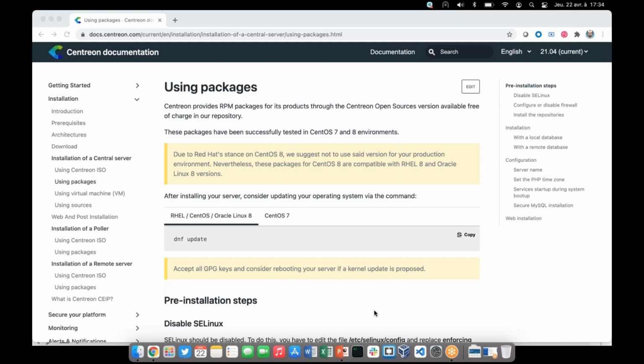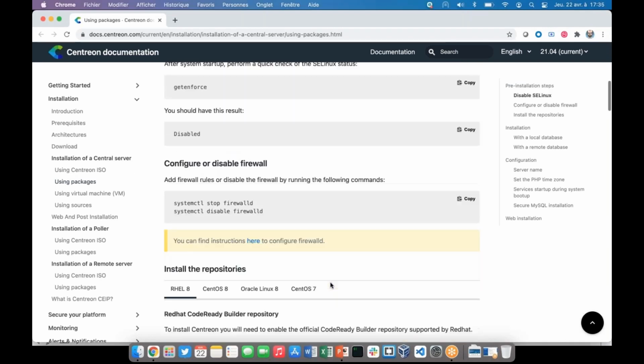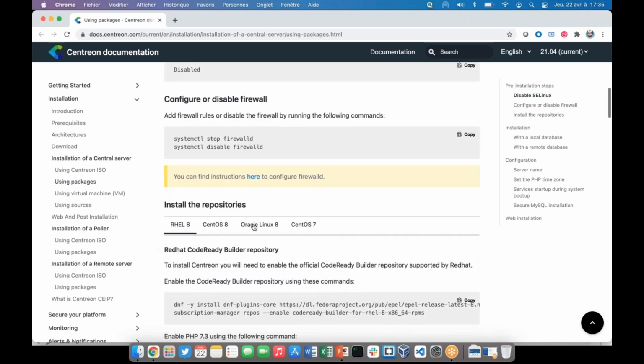Okay. I'm so sorry, but everything I will talk about is available in our documentation. I will talk about what improvements we made in our documentation. So, as I told you, if you want to install a new server, in the documentation you have a command for Enterprise Linux 8 or Enterprise Linux 7. So you can install Oracle Linux 8 to install the new version if you want.